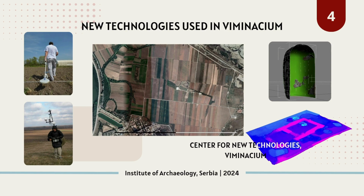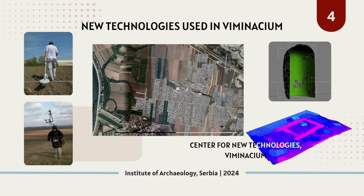The Center for New Technologies specializes in utilizing the latest techniques and methods in geophysical research, but also other technologies, in close collaboration with archaeologists and other experts in various fields like conservators, art historians, architects, mathematicians, electrical engineers, and even visual artists.